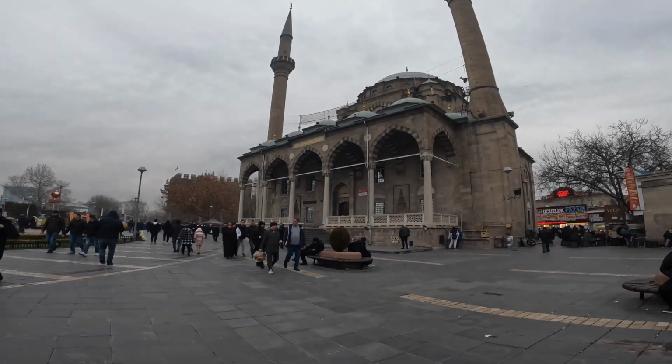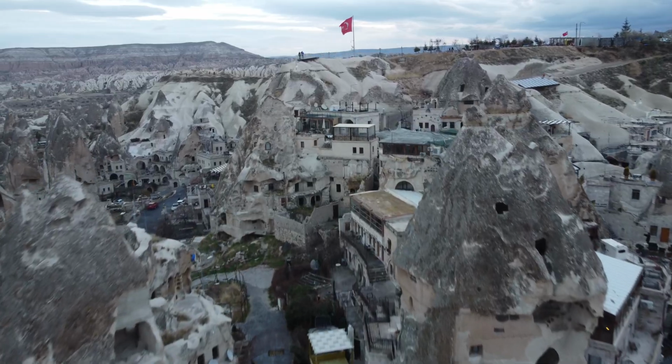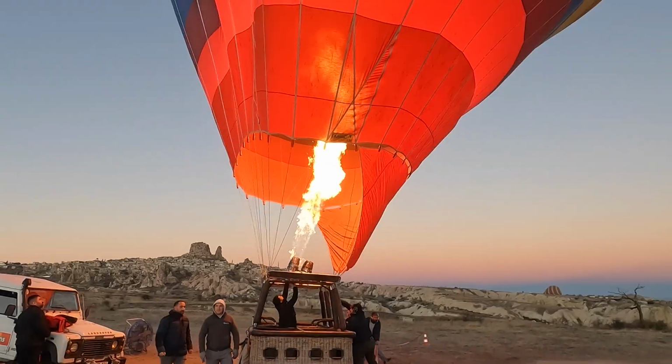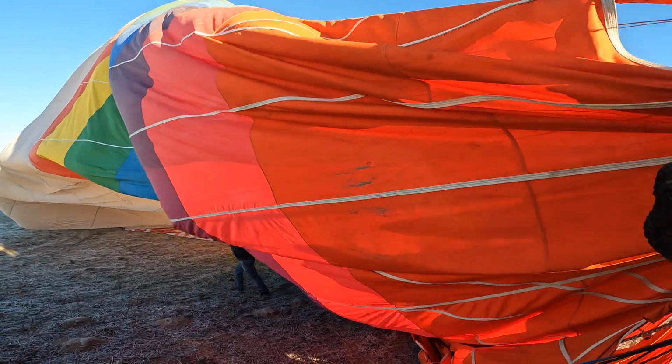Cappadocia is a world-famous region that is a true highlight to visit in Turkey. The lunar landscapes dotted with fairy chimneys, cave dwellings, along with a variety of activities such as hiking, hot air balloons, whirling dervish shows, pottery, and trying some of the fantastic food, make central Turkey a must-visit destination for any traveler.